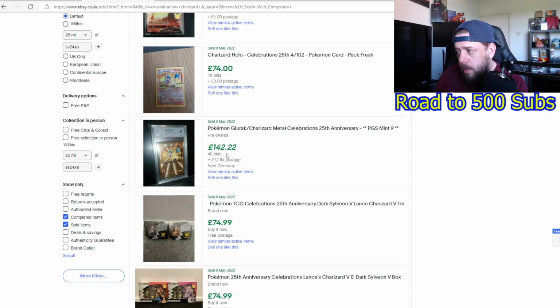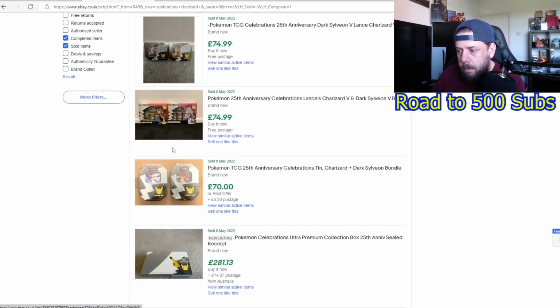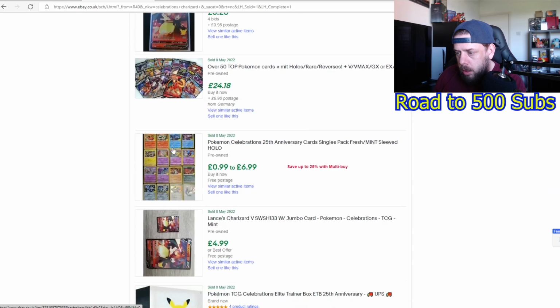We've got another PGS Mint 9, 142.22. So these sort of companies won't hold their value, I believe, because they're just not that well known. If you are going to have this graded or buy a graded version of this, go for that PSA or Beckett, because they are going to hold their value the most. What else have we got here?